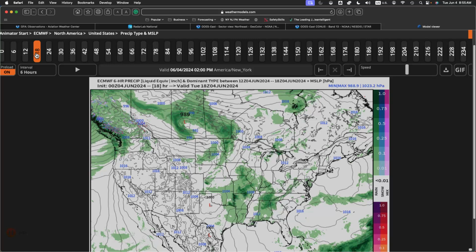So you'll be pretty clear where that backdoor cold front is going to stall out, because if you're behind the cold front, you're in the 70s.